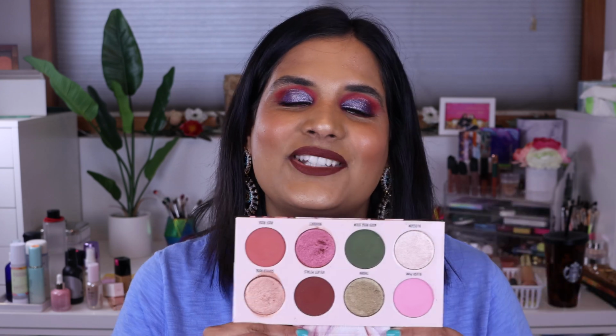At number 4, we have this cutie. This is the Vintage Rose palette by Me Glo. Now, this is not a new palette by any means, but if you guys do get your hands on this, I don't think you'll be disappointed.